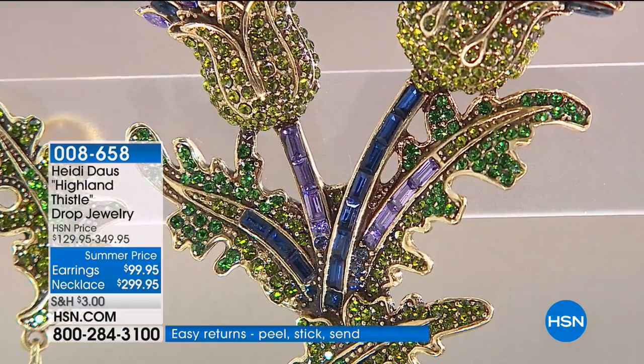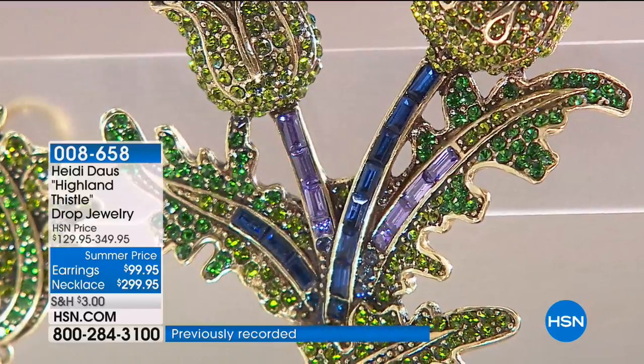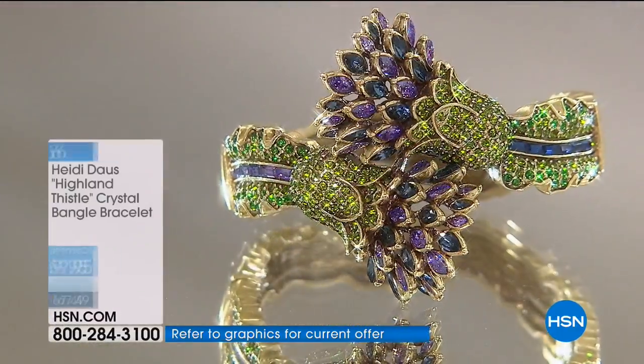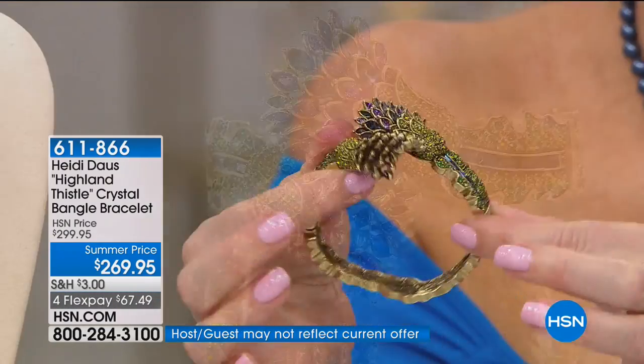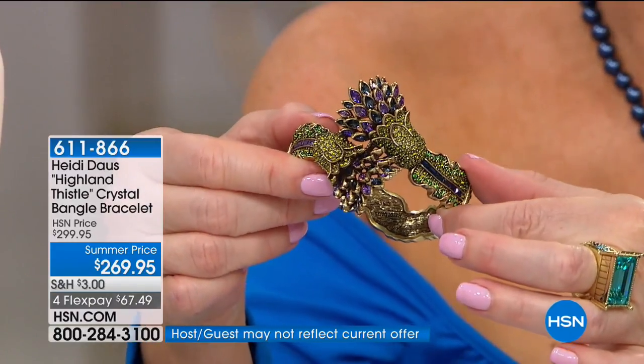Okay, we are going to wrap this up. Again, earrings and necklace available, four flexible payments, five if you're using the HSN charge card. And Heidi showed you the matching bangle. We're down to 50 of these. It's $30 off. Beautiful cuff style bangle bracelet, and only a limited number of you, about 50 of you, can get that. Okay, we have so much more still yet to come. And the watch is coming up next that we took $130 off of. Stay with us as we continue.